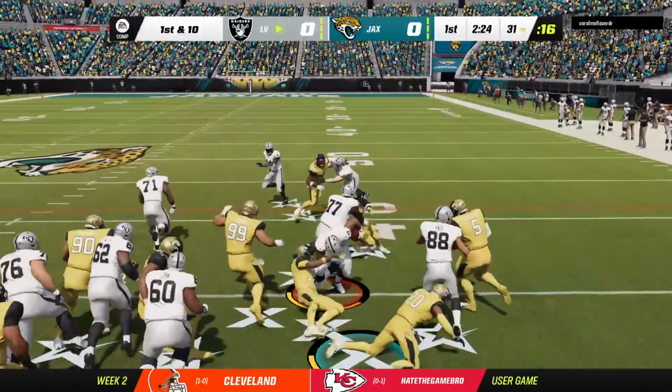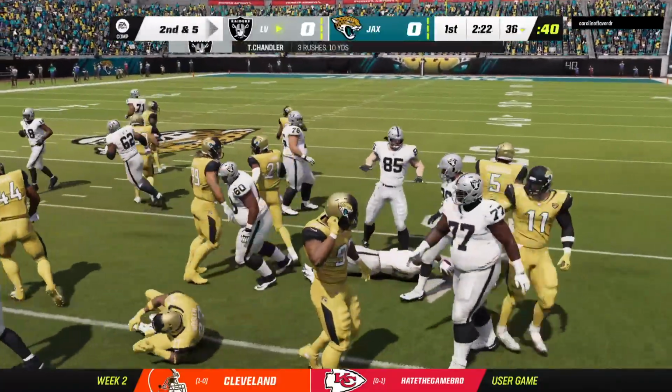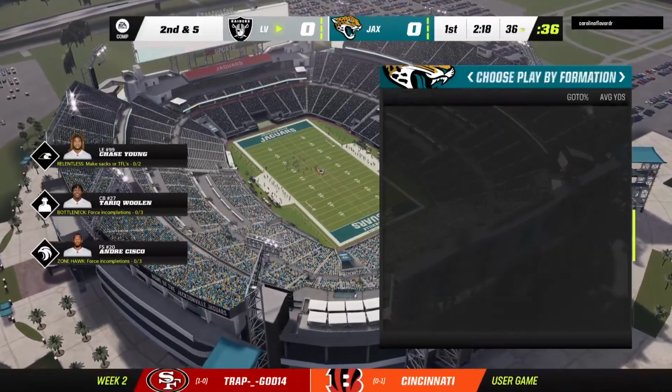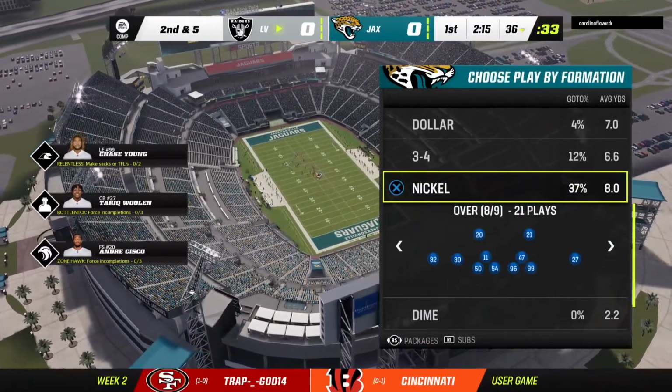Now a handoff to Chandler. 5 yards on the carry. Good pickup on first down. A quick burst there, and he nicely bit off a pretty decent gain.